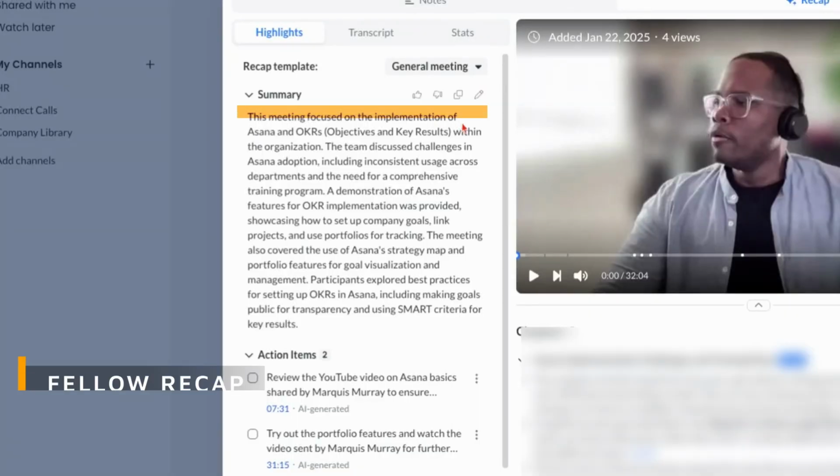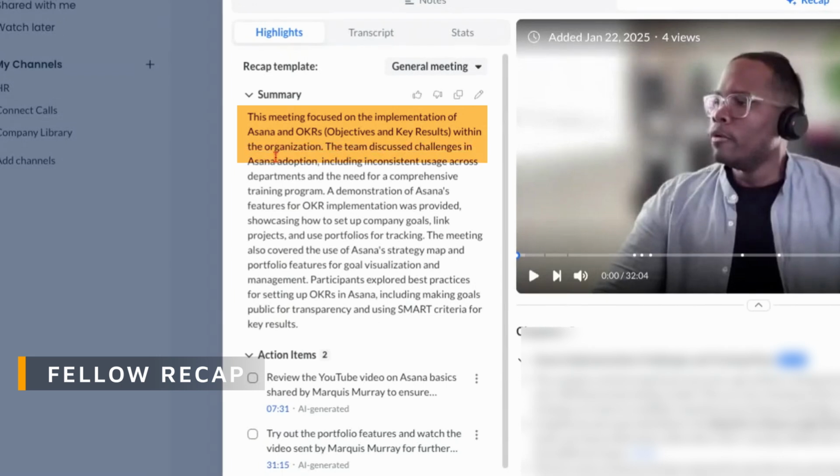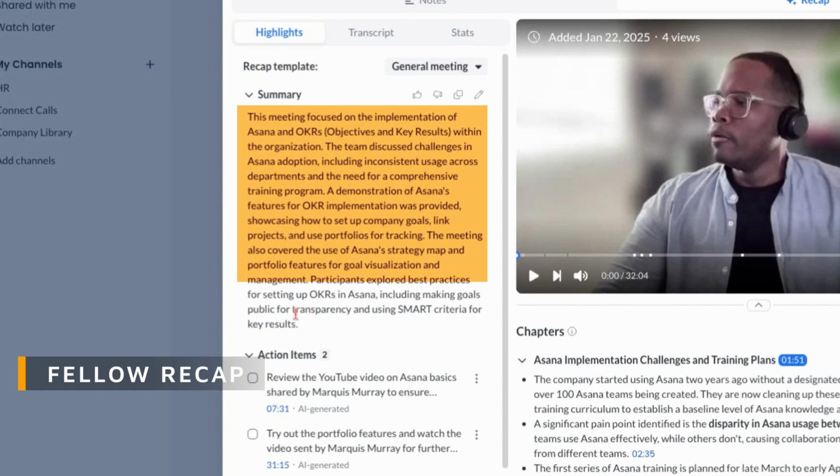So this meeting focused on the implementation of Asana and OKRs, objectives and key results, within the organization. The team discussed challenges in Asana adoption, including inconsistent usage across departments and the need for a comprehensive training tool. A demonstration of Asana's features for OKR implementation was provided, showcasing how to set up company goals, link projects, use portfolios for tracking. The meeting also covered the use of Asana's strategy map and the portfolio features for goal visualization and management. Participants explored best practices for setting up OKRs in Asana, including making those public for transparency and using SMART criteria for key results.